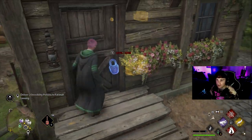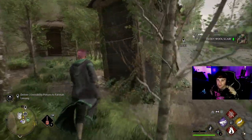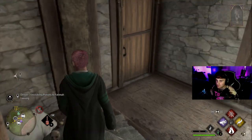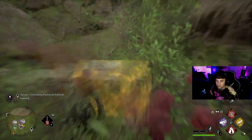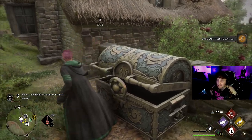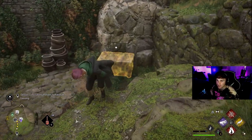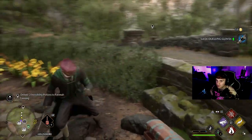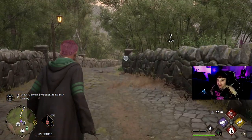Okay, well, I can't get in here. Chest back here, I guess. Nice. Wool scarf. Ooh, a statue. Yes. Damn, we're doing pretty good. Oh, this gives you... Yes, I was gonna say these chests give you unidentified items. Revelio. Damn, there's hella stuff here, bro. Dueling gloves. It's like a place right out of a storybook. Alright, calm down. Alright, let's get back on our broom.